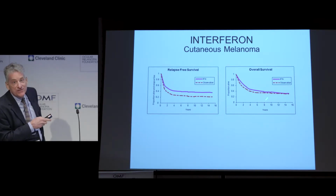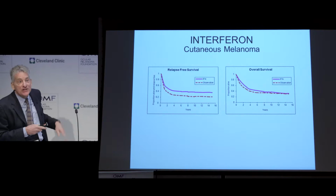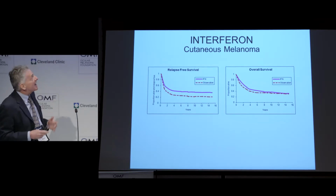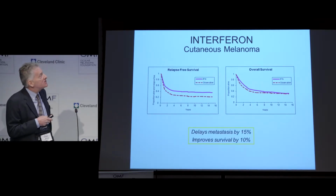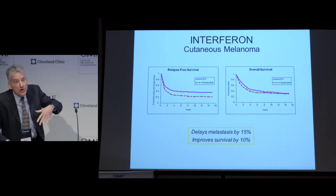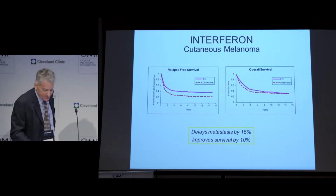This is overall survival, how long people actually live. And when you look at interferon, there is some separation versus observation, but it's not that great. So this is as good as we do right now with skin melanoma. So this is kind of our background and how we approach it. And it's hard to give really good numbers, but I usually tell patients of mine with skin melanomas that we can delay metastasis by 50%, maybe a little more. We can improve your survival by 10%, maybe a little less.